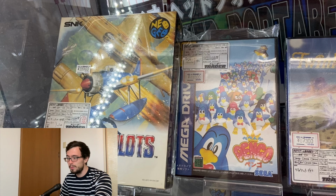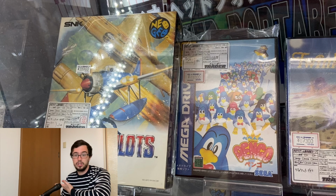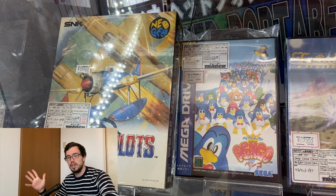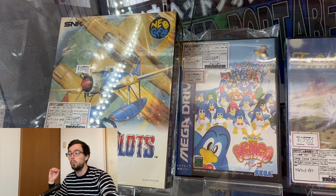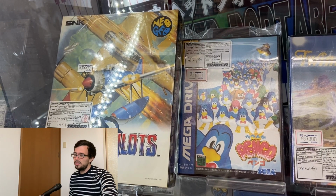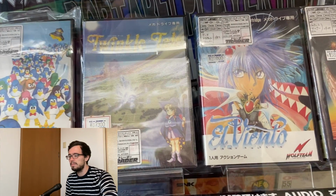So all right, we're going to the really expensive stuff now because we've got Ghost Pilots for the Neo Geo. That's $350. That seems fairly good though, because I saw it recently on the Neo Geo CD going for like $80. So it's a shooter. I'm sure it's fine. I haven't played it myself. We're going to be getting into the Sega Genesis, or the Mega Drive here in Japan, and the rare Mega Drive games are really expensive. Here we've got Pengo that's going for $400. There's some really expensive stuff. I actually think we hit not the most expensive game, but the second most expensive game in this showcase.